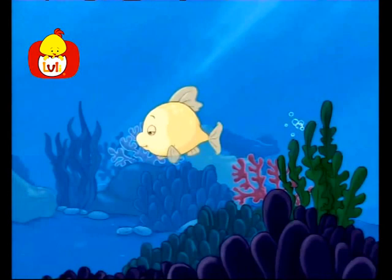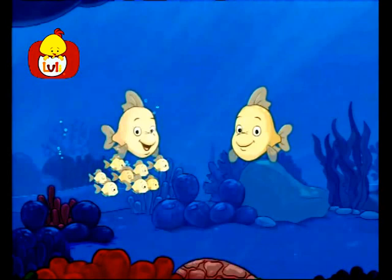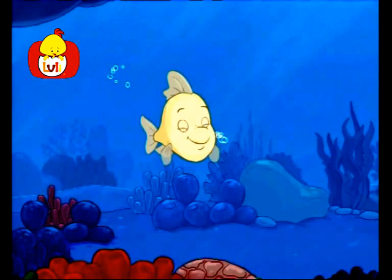Here is Mother Fish. Here are the little baby fish. Father Fish and Mother Fish have many baby fish. The baby fish swim close to Mother Fish's belly. The fish wants to eat now.